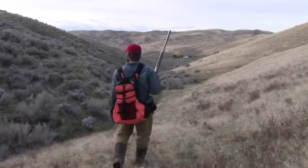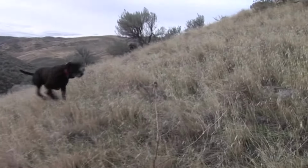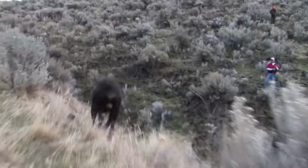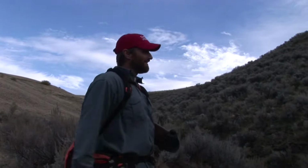Yes. All right. Take it to the guy that's carrying all the birds, okay? Good dog. Man, my pack is light. How's your pack, Bob? Heavy? Mine's getting heavy. From all the birds you shot. All the birds I shot.